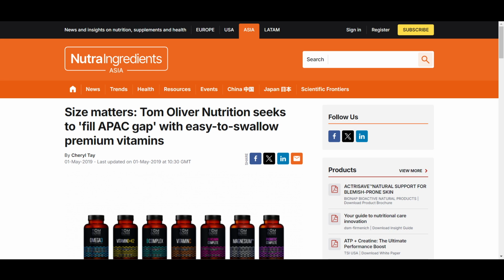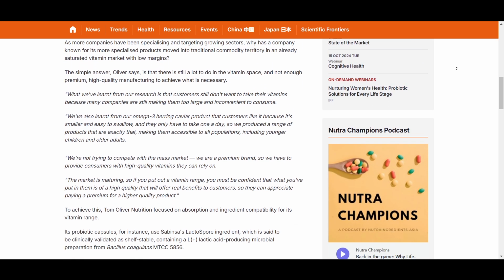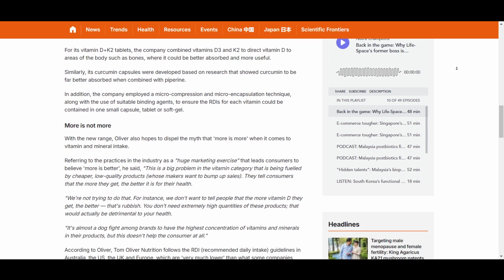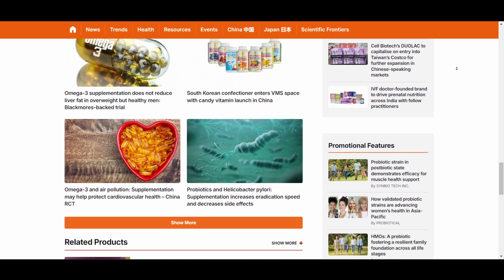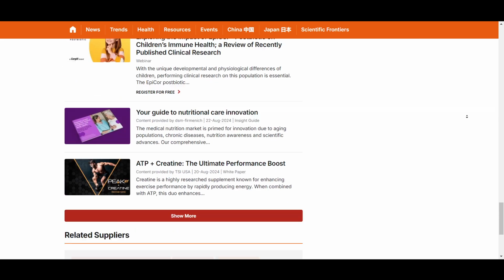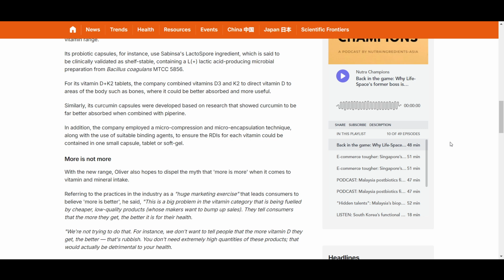This nutrition brand is a premium brand that offers high quality, easy to swallow nutrition supplements that focus on providing effective bioavailable formulas in convenient sizes, catering to various populations including children and older adults. Now, is there any proper review? Where are they from, my sources, what are the disadvantages and advantages, and what should be the conclusion? Everything I will cover in this video.